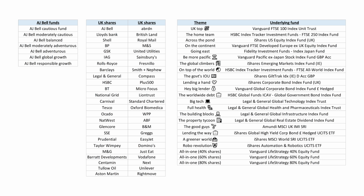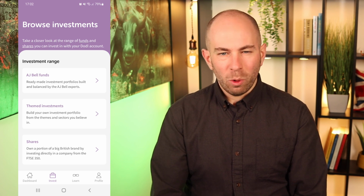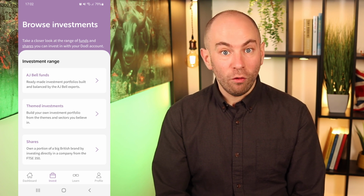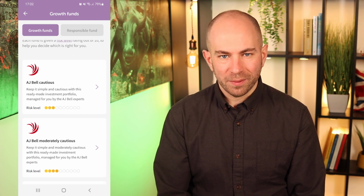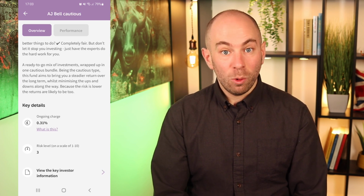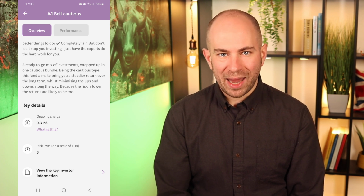On Dodl, the investment range is split into 3 broad categories: AJ Bell funds, themed investments, and shares. It is clear that the app is geared towards promoting AJ Bell's own funds, which in our opinion are slightly overpriced. The cynic in me would say they are offering a very cheap investment app and then hoping to recoup some of those lost profits by pushing new investors towards their own funds. The AJ Bell growth funds all seem to charge 0.31%, which isn't outrageous by any means, but price-sensitive investors like us do prefer to pay less.